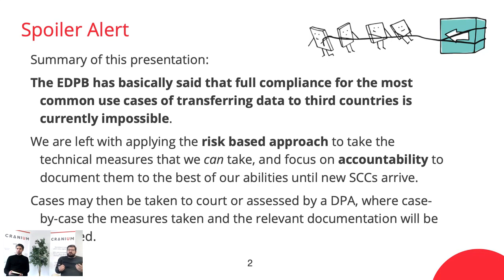Well, of course, that's what the European Data Protection Board should say if they can't think of anything, but that leaves us as a DPO, as a privacy professional, with what we already see in GDPR, which is one of the cornerstones: the risk-based approach. We will need to take a look at what we have in front of us, what kind of transfer this is, what kind of data it is, focus on accountability, be able to demonstrate what we've done and which measures we've taken, and then do the best we can.